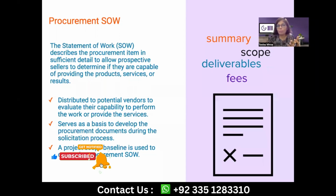For instance, in a certain project, we had to hire the designing and the marketing services from some other agencies, 2 separate agencies, and the remaining work for that project had to be done in-house within our own organization. So we initiated 2 different procurements at 2 different time phases in the project, and whichever portion of the scope of work each of the vendors or prospective sellers needed to know, we had provided only that much in the statement of work from the overall scope baseline. So this is pretty much a possibility that your scope baseline is used to create a statement of work.